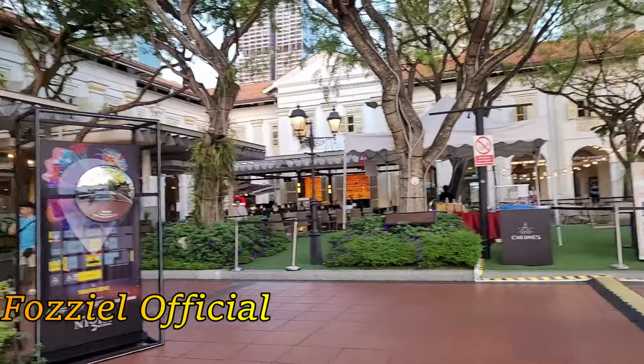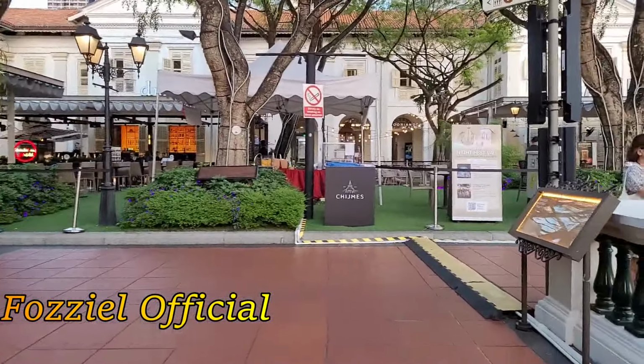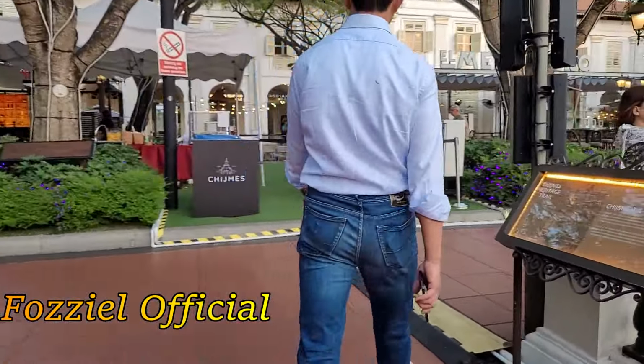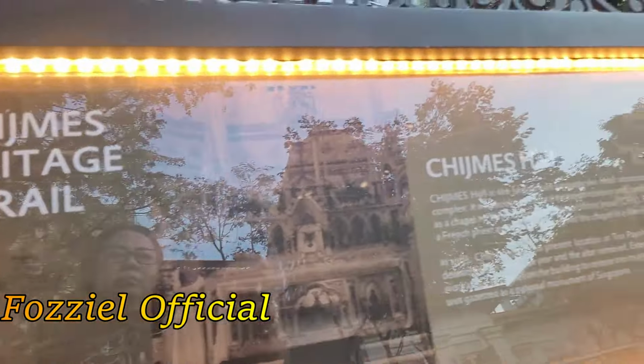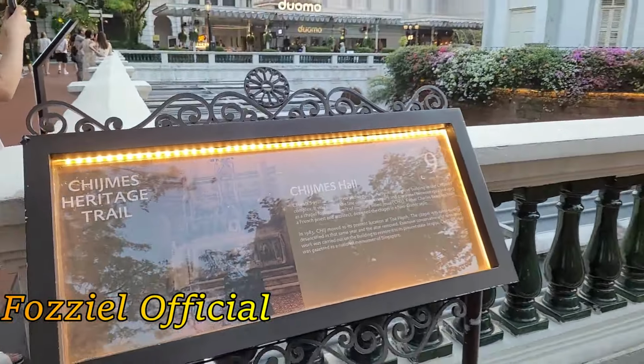Today, we're going to explore the CHIJMES here at City Hall, Singapore. Okay? Well, let's explore this place. This is a CHIJMES Heritage Trail. CHIJMES Hall.